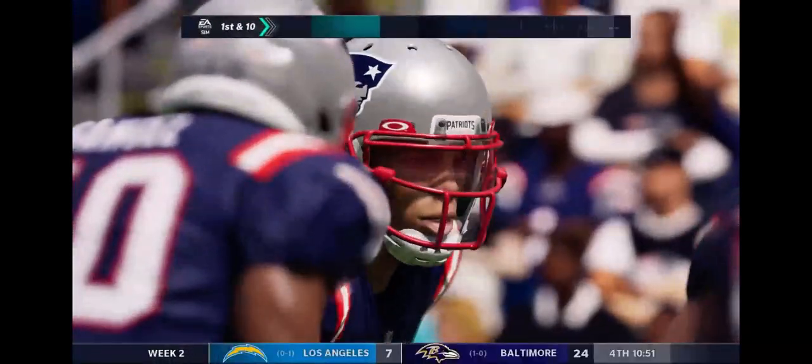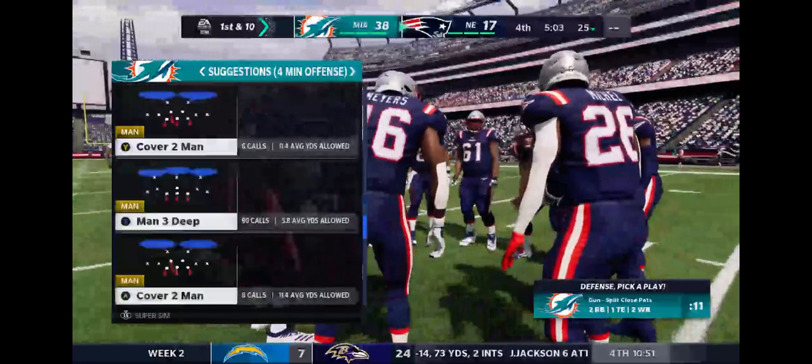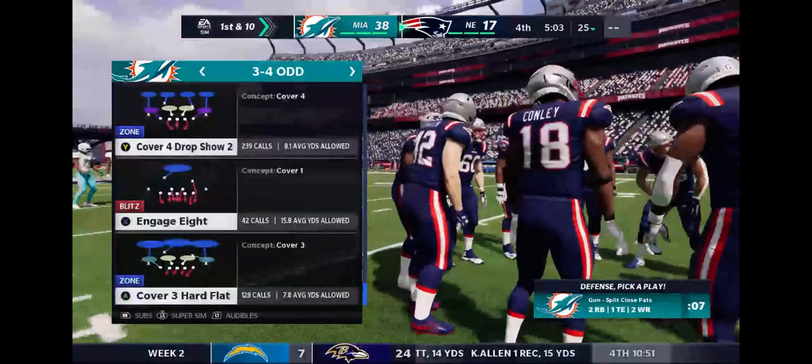Oh my gosh. That last pick six may have been the backbreaker as they now face a 3 for straight deficit in the fourth quarter. I can't edit that well, but I know how to cut parts out. So I would cut that part out. I would cut that out.